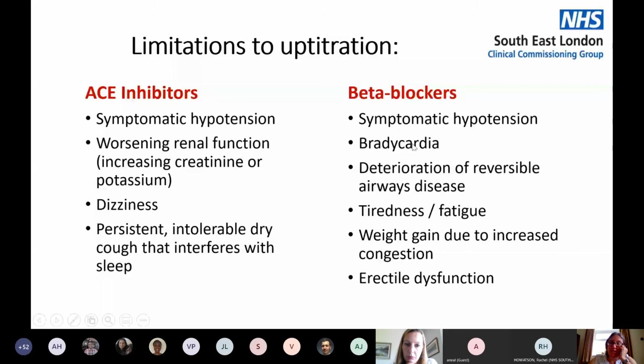Patients who have airways disease, reversible airways disease, may deteriorate. We certainly wouldn't withhold beta blockers in patients who had asthma if they were very brittle. We might supervise the first few hours after the dose, and we've even brought someone into hospital, but it shouldn't be used as a contraindication in the heart failure setting. Clearly in other settings you would avoid beta blockers wherever possible. Tiredness and fatigue, which is difficult to separate from the heart failure tiredness itself, weight gain due to fluid congestion, and also erectile dysfunction are all things that can prevent us optimizing beta blockers in practice.